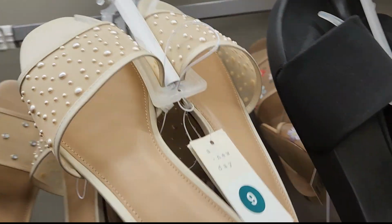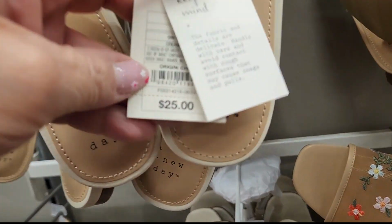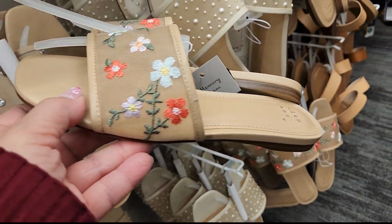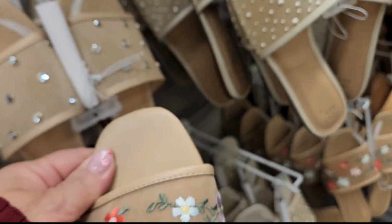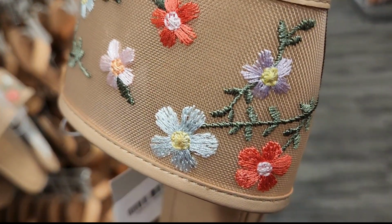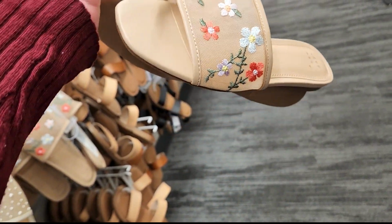But again, these are so pretty. These are embellished with little pearls. And again, $25. Unless the price says differently, for the most part, these are $25. These were probably one of my favorites. I love embroidery, so to see it on shoes or handbags, I absolutely love that detail.